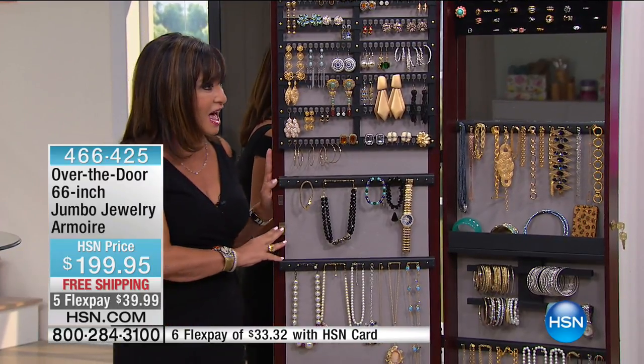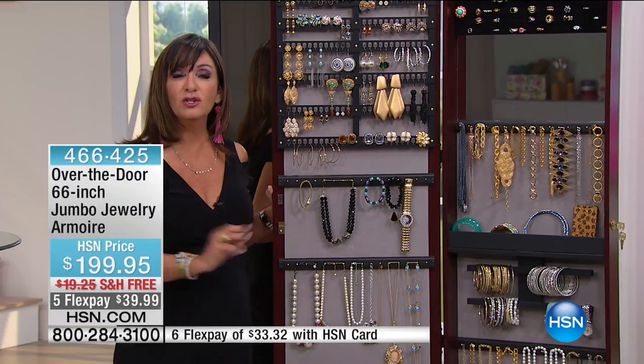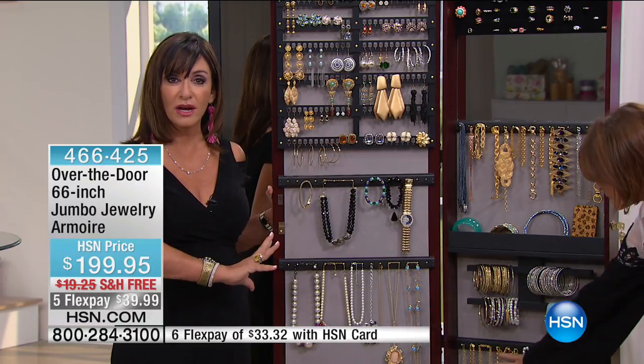Look at this. That had to have a ta-da. Ta-da! This makes the angels sing. Your entire jewelry collection in one spot. This is like having a jewelry store in your home.